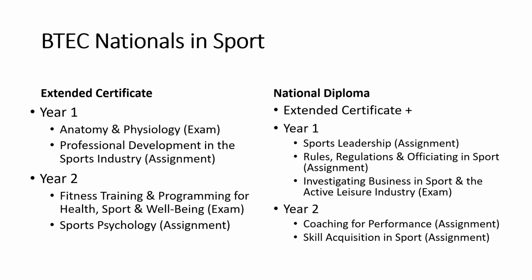Once the exam is done in January, we then move on to a coursework unit looking at professional development in the sports industry. This unit is based around trying to explore the number of different jobs there are within the sports sector, and the second assignment would be the pupils preparing to apply for their chosen career.